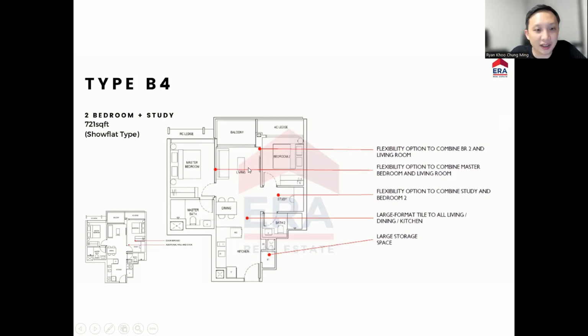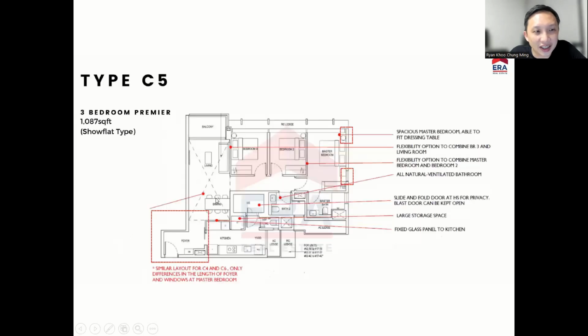Dumbbell layout. This is a typical dumbbell layout. There's another show flat, which is the 1,087 square feet, 3 bedroom premium. This one is the standard layout, where you go in and all the rooms are on the right side. Similarly, there is a storeroom again. This one is in the kitchen, for one difference.